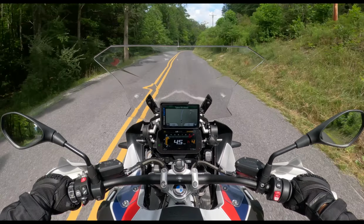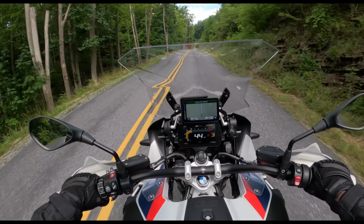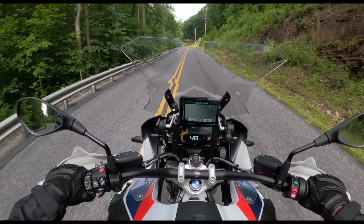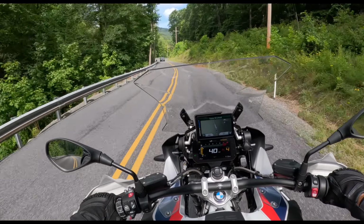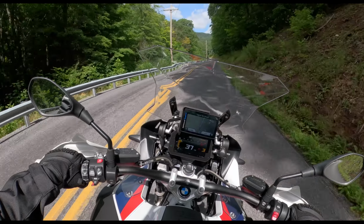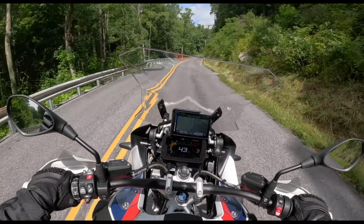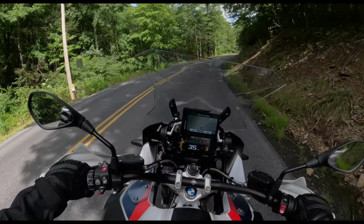The ride, I'm in dynamic mode, which I don't know if I notice a difference with my limited experience on these bikes. I'm sure there is a difference between dynamic and road. These BMWs, the engine just pulls and pulls and pulls. I have to ask him if this is a stock exhaust. This exhaust is, I think, wonderful. I wouldn't change this exhaust. I have a feeling it's not the stock exhaust.